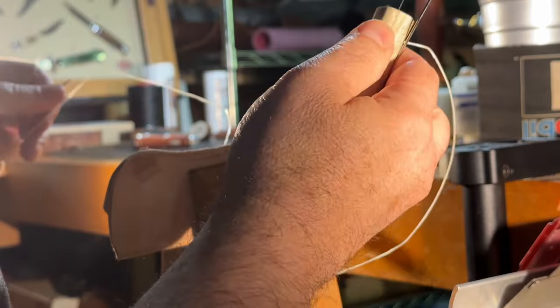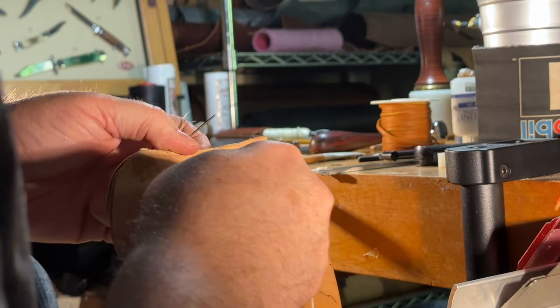There's a big difference using this saw and all versus the one I normally use.